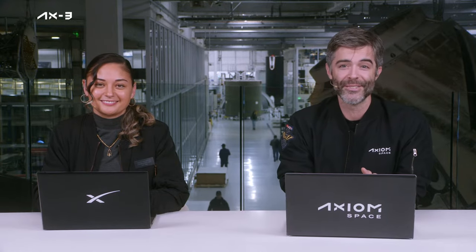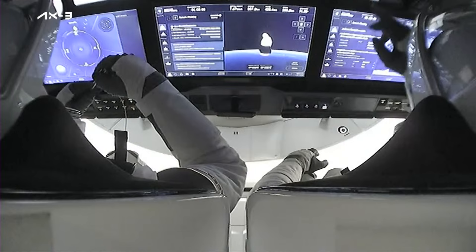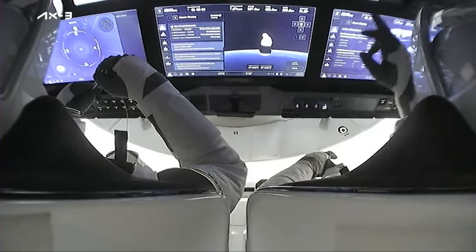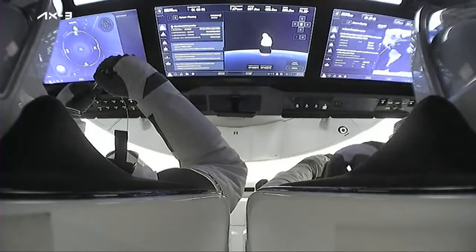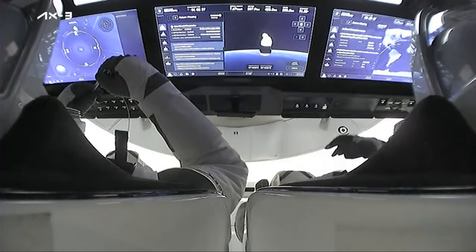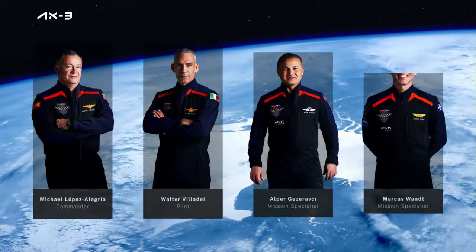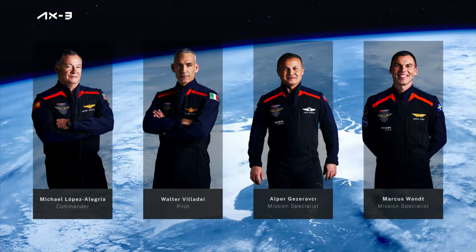With over 21 days in space, our crew spent just over 18 days aboard the International Space Station. And while on board, they experienced more than 288 orbits and covered over 7.6 million miles. And now we are in the final phase of their journey. Over the next hour, we will follow the return of Commander Michael López-Alegría, Walter Villadei, Alper Gezeravcı, and Marcus Wandt as they splash down off the coast of Florida and bring the operational phases of the AX3 mission to a close.